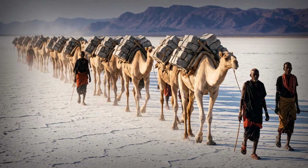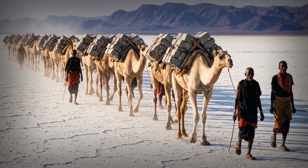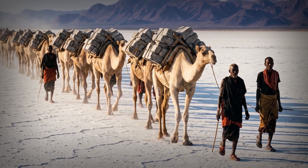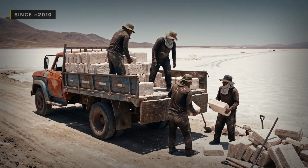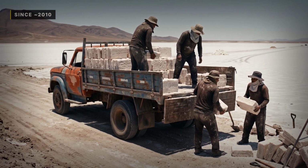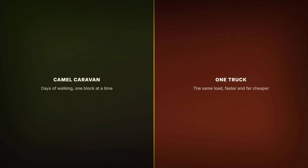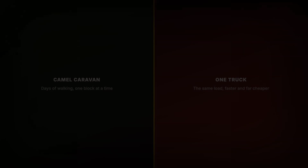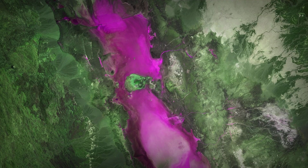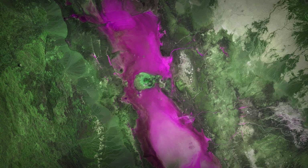Roads. For most of recorded history, the only way salt left the Danakil was on the back of a camel, one block at a time, at walking pace, across the open desert. Then, from around 2010, something simple began to change all of it. Trucks started arriving at the salt lakes. A single truck can carry in one trip what used to take a whole caravan of animals and days of brutal walking. And it can do it faster and far more cheaply. Behind the trucks came new tarmac roads, pushing deeper into a region that, within living memory, you could only cross on foot or on hoof.